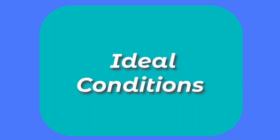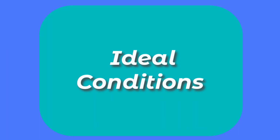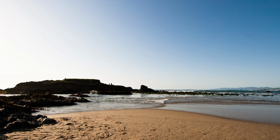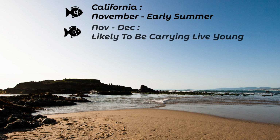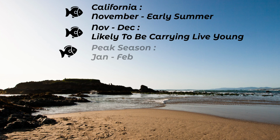So what are ideal barred surf perch conditions? They can typically be caught between November and late fall up until early summer. This seasonal window mainly applies to California, but also loosely applies to other areas of the West Coast. Though the start of this window can be an excellent time to target them, it also happens to coincide with the time they are most likely to be carrying live young. January through to February tends to be the peak season for this species.